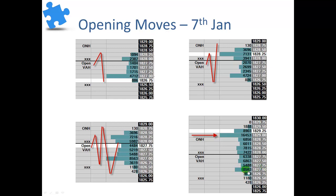So let's just consider the positions that were created at 1827. Okay. And we can presume that if we return to 1827, that many of the remaining shorts that got short there will breathe a sigh of relief and cover their trades. Okay. They're going to buy, they're going to exit. And every one of you in this room has done this. You've seen a trade go offside, you've seen it come back to your entry price and you get out of the trade.